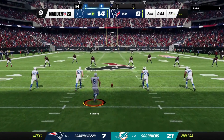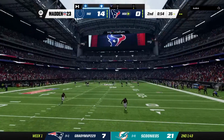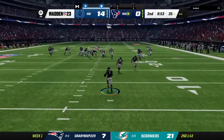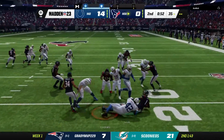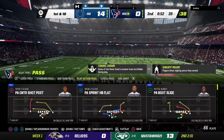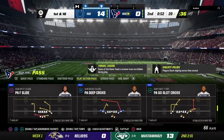Sanchez now, he'll kick it away following the touchdown. From his end zone, here's Tremont Smith. And that decision to bring it out ends up not being a good one. Costs him about 5 yards as he's tackled at the 20.